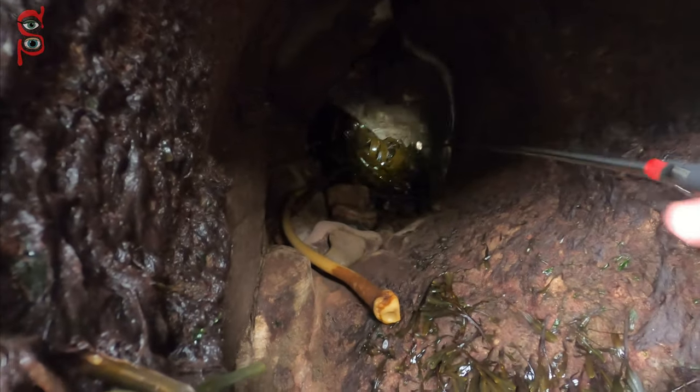Look how deep this place is, first of all. It goes so far back. I mean, the stick is fully extended here and it goes right in. And it makes you wonder if there's any other turns in this place. Maybe the Otters have a whole home in here. A whole network of tunnels leading to who knows where.